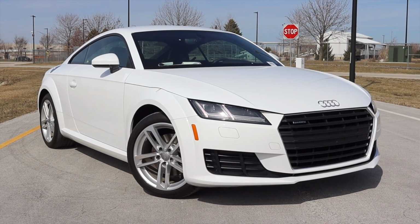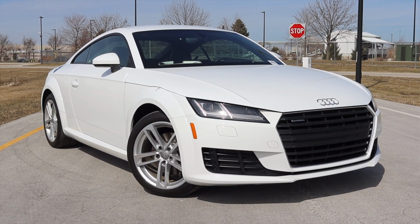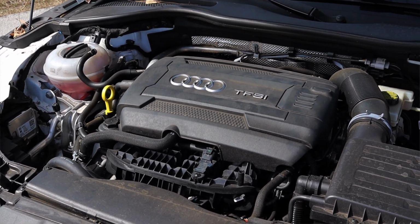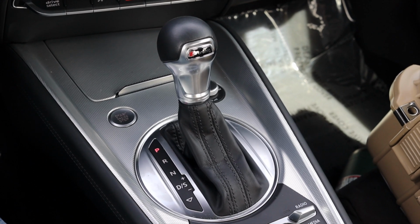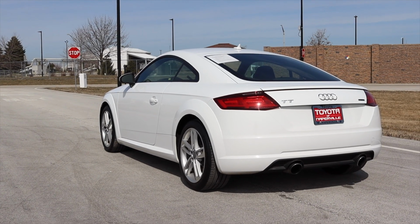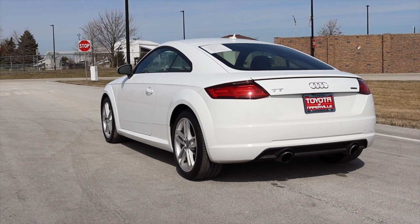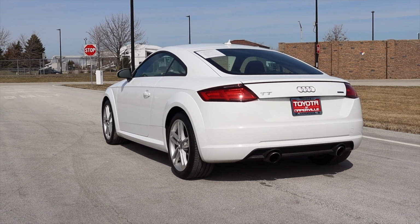Alright, what's up guys? My name is Zach and today I am driving a 2017 Audi TT 2.0. Up front is a 2.0 liter turbocharged inline 4. Down below is a 6-speed automatic transmission. Now I'm super excited to be driving this TT for really one reason and one reason only, and that is the fact that I've never driven an Audi TT.